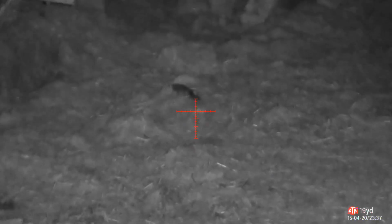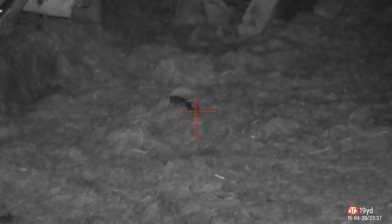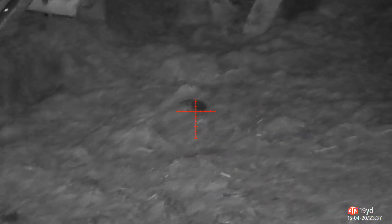This is the last shot of the night. Again, on my way back to the car. Couldn't resist this, so had to take it. Nice clean kill, straight down.